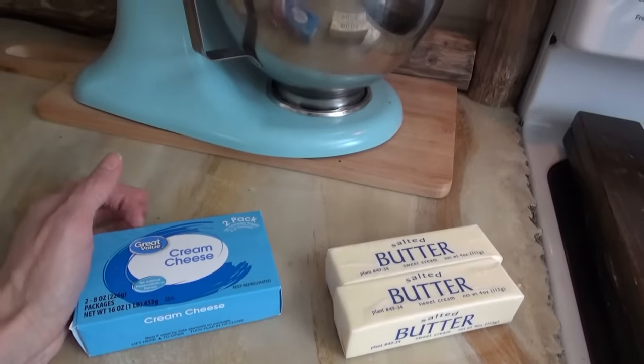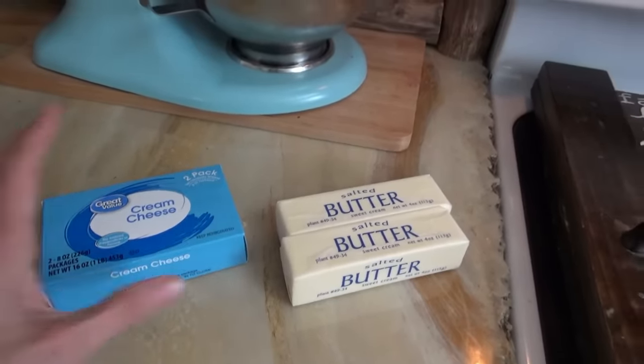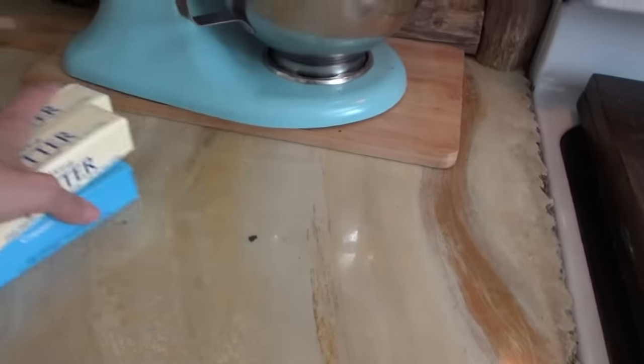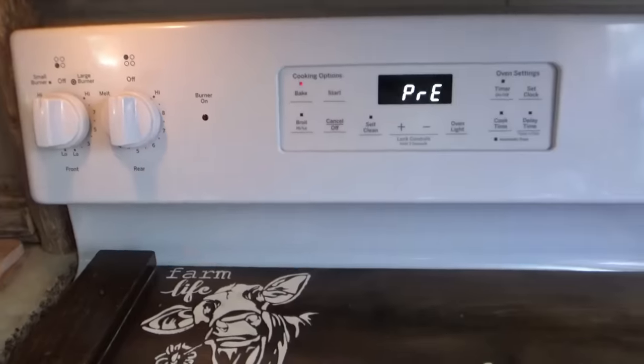I'm not sure why I almost said dressing for the frosting for the to-die-for carrot cake. So I think I just need 1 stick of butter and 1 cream cheese, but I grabbed 2 out just in case. We're gonna go ahead and preheat the oven and start making the cake.